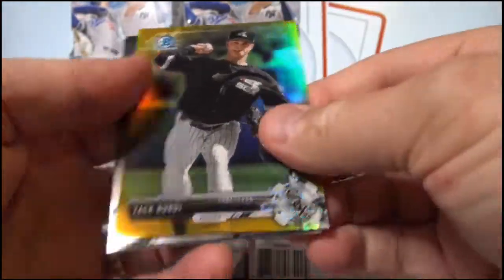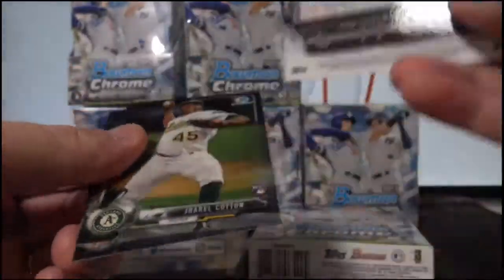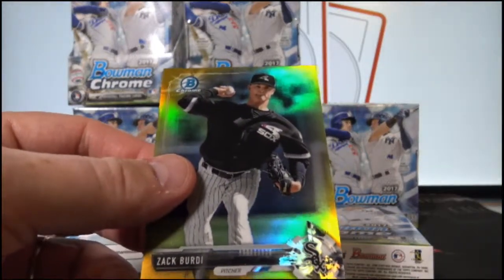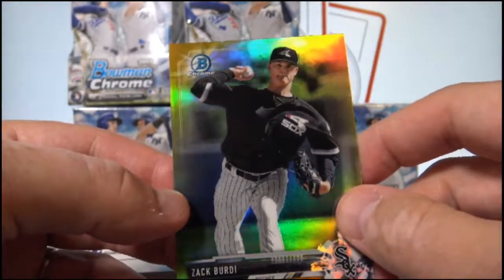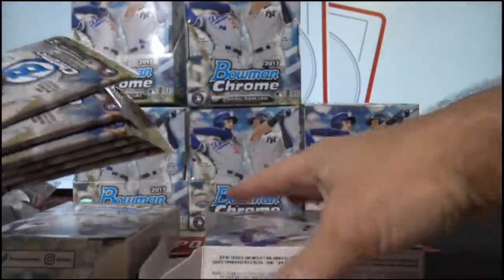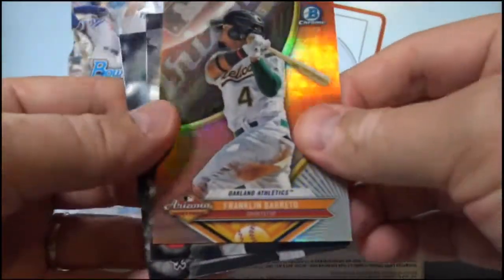Gold, Zach Birdie. 49 of 50. That is to Chicago. White Sox. That is Jeffrey OV. Franklin Barreto.